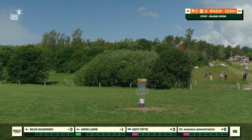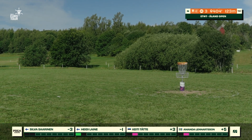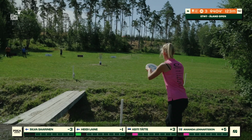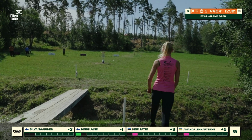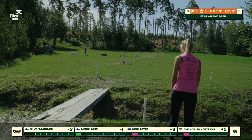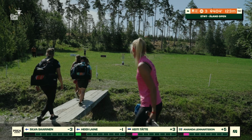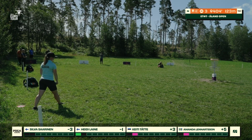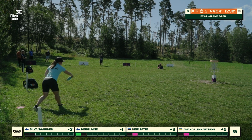You can see there was actually a bit of a right to left wind looking from the tee pad on this one. So pushing the discs more to the left. You can see even this approach getting pushed to the left because of that right to left wind. Let's see if Heidi can get the great birdie on this one.